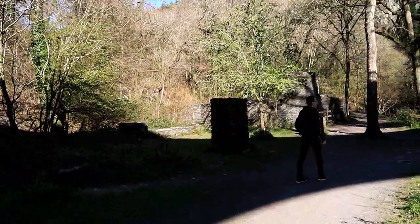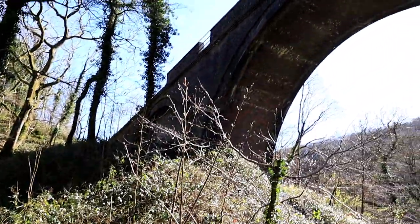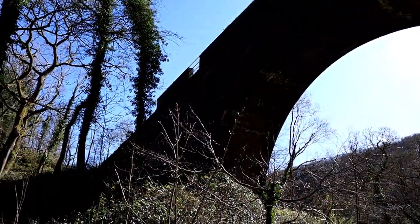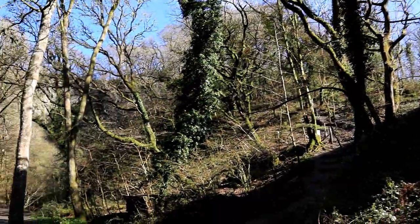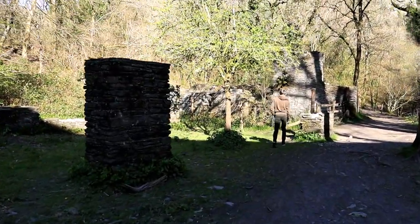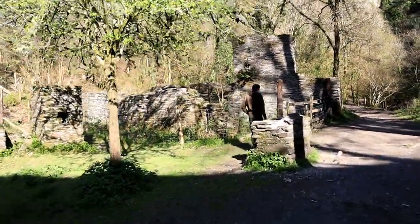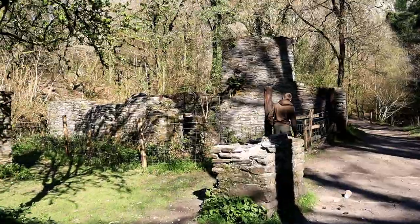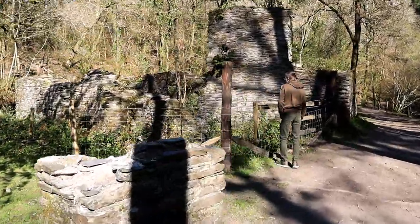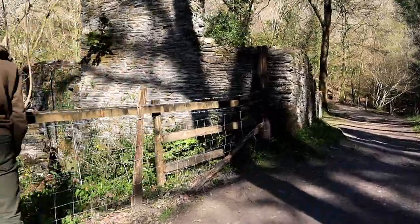We've got some old structures here. That's the other side of the viaduct. We'll go on top in a minute and have a look down. This is part of the old tin mining area back in the 18th century, around the Industrial Revolution period. Got Callum walking with me today.